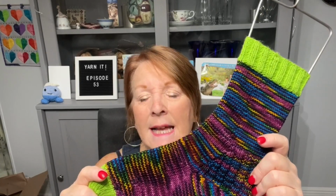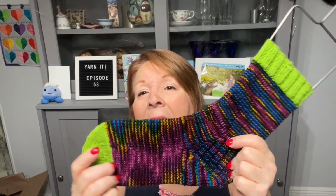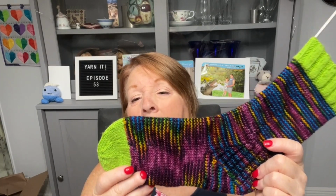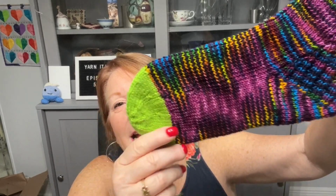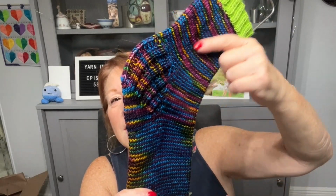Okay, so that was the heel. That's the only difference, and I didn't modify anything of that. The foot portion, I did about 44 rows, and then a rounded toe. This too was a little bit different than what I normally do for a rounded toe, and I really like it. I like the way it looks. Decreases here. It fits so nice, this sock. And the yarn is really cool how it pulls here. It's a little bit different.